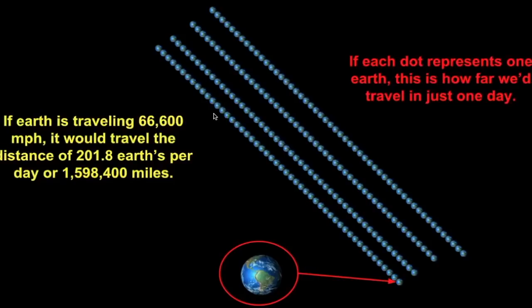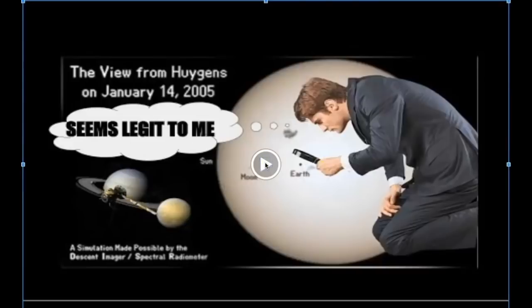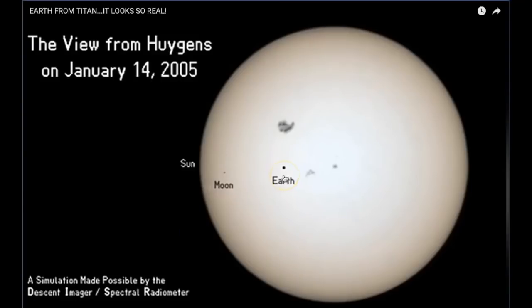So I put out a video of this image of Earth from space, and it was taken from Titan, I think the spacecraft was called the Huygens spacecraft, but they were going to Titan. And what happened is they sent us some footage of the Earth, as you can see in this little dot here in the thumbnail I have, and the moon, and they're passing in front of the Earth, and I will let you see that. So here's the Earth right here. This little dot here is the moon, and if I hit play, you'll see it move across the sun.